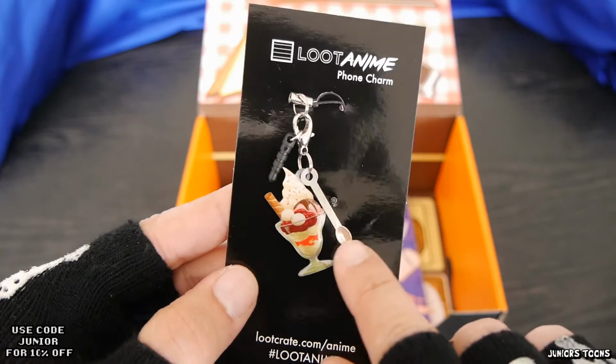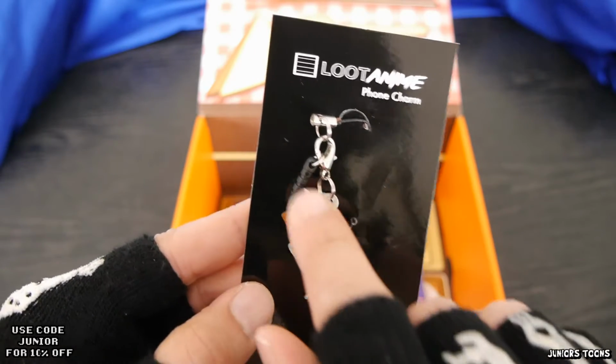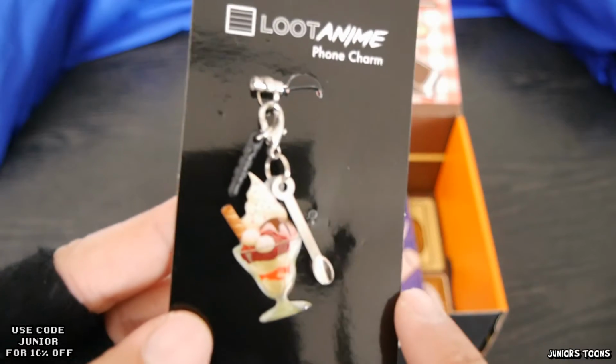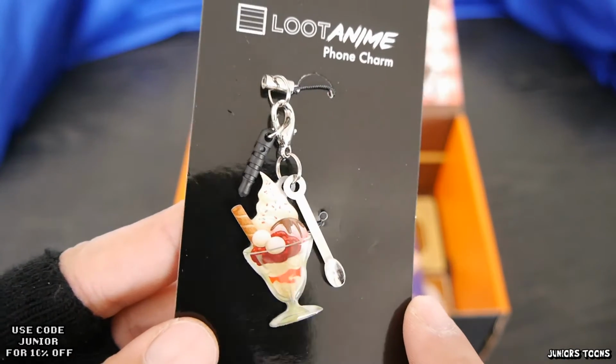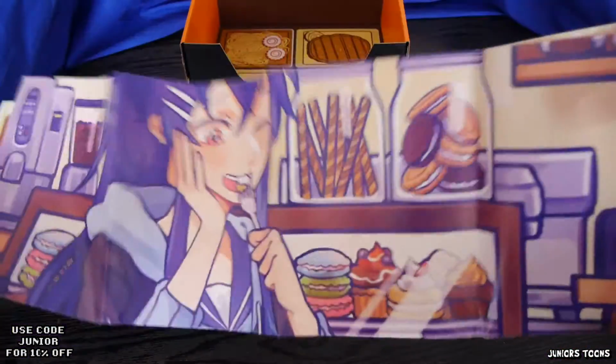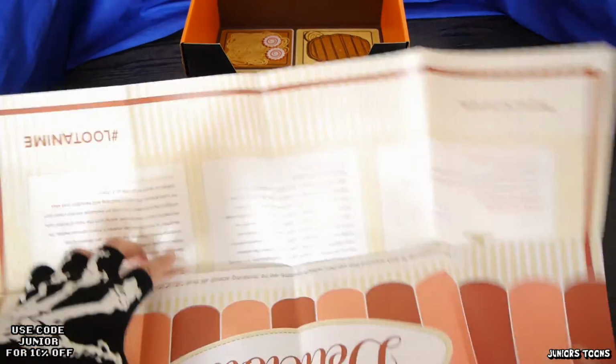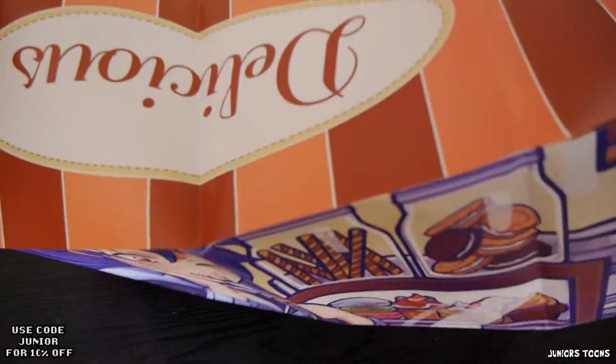Next item out of the box, and we got a phone charm. It's so kawaii. We got a sundae and a spoon. I mean, I'm not gonna rock this on my phone, but hey, I might just re-gift it. Sadly, it's time for the last item out of the box, and it looks like we got a poster, you guys. Check it out. It just goes with this whole theme of the deliciousness of this box. So let's go ahead and check it out.